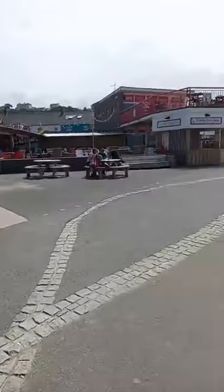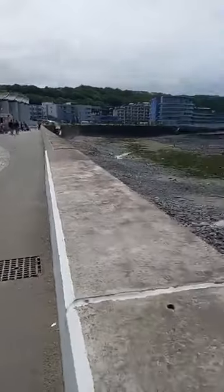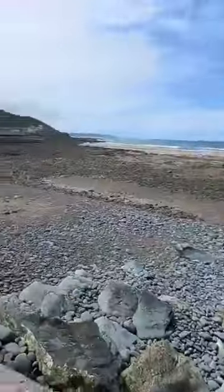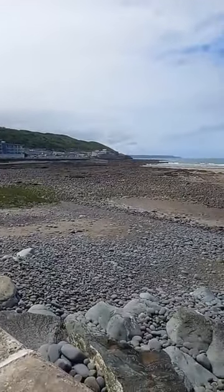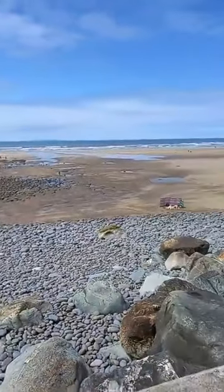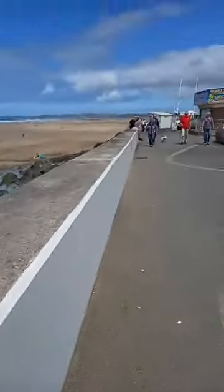There we go. So I'm just on the promenade by Westward Ho Beach this morning. So there's the beach out there. I don't know if you can see in the distance, there's the sea pool. That's right in front of me. There's loads of beach this morning. It's still quite low tide. So we're just going to go for a little wander around.